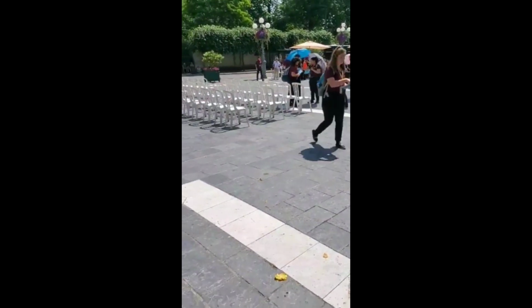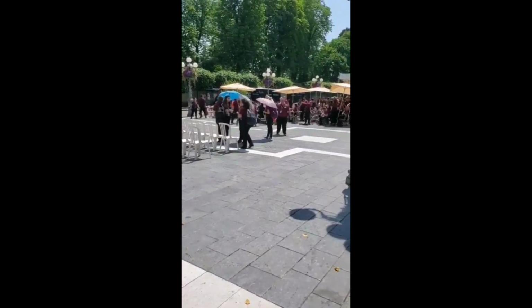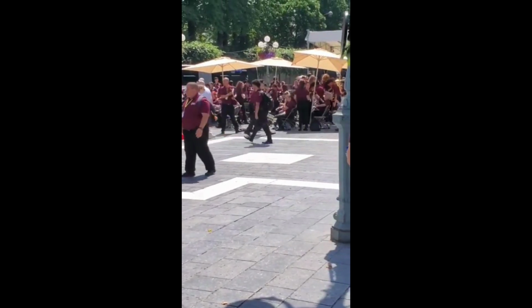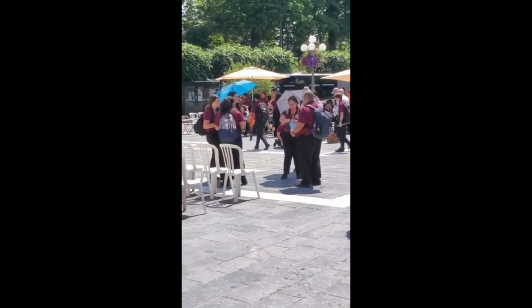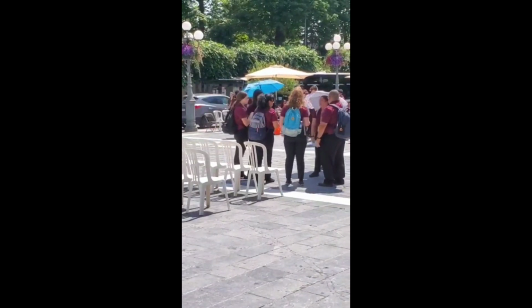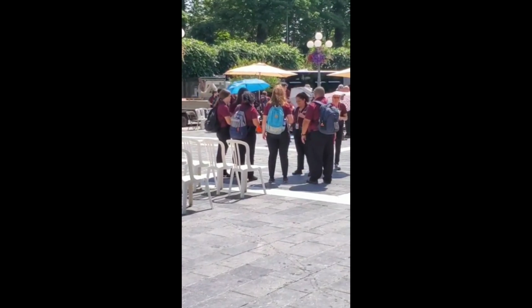So it looks like you got a little seating area here for us. Band is getting all set up over here. Paris is in there somewhere playing percussion. Oh yeah. I'm going to put it on pause here for a second.